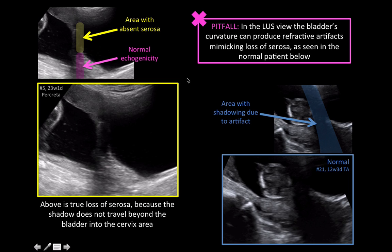Now, one of the pitfalls in the lower uterine segment is to view the bladder's curvature and see that there's a refractive artifact that comes off that curvature and mimics loss of the serosa. So here you have an absence of serosa, and here you have normal echogenicity. So here it looks like it's absent, and here we have the normal. And this is a normal for comparison to show you this refractive shadowing that comes across the region of the bladder. So you really need to move your transducer in different positions to be able to decide whether it's real or whether it's artifactual.